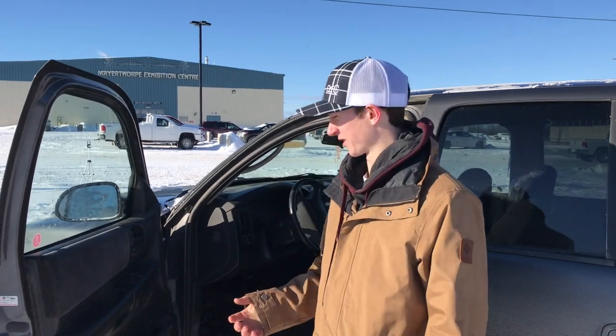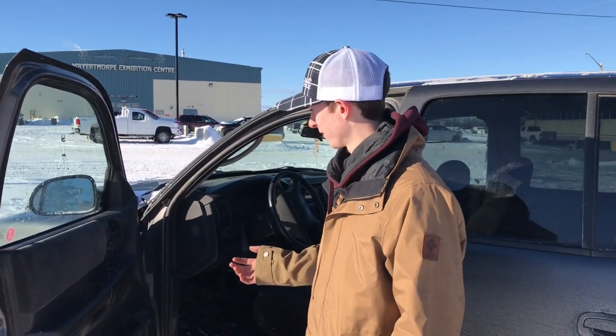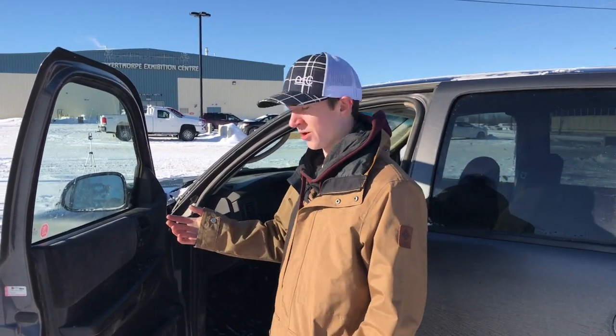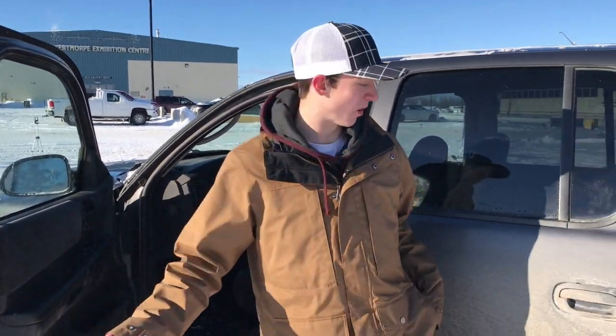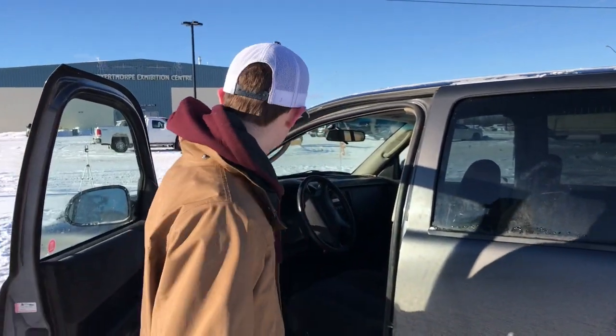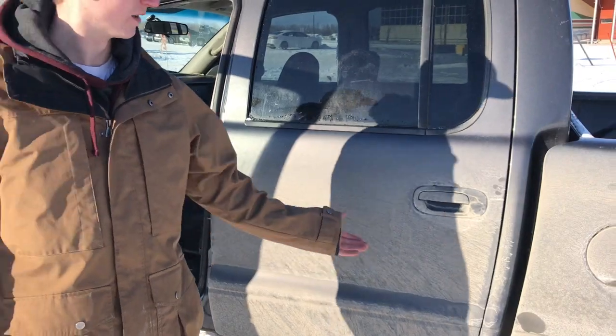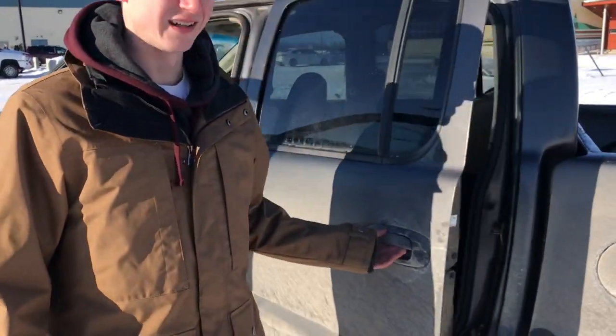So the way the locks work in this truck is very interesting and very peculiar compared to other vehicles. As maybe you have seen, I have just got in this vehicle, went for a drive, put it in park, and stopped. In most vehicles, that would unlock all the doors. In the Dodge Dakota, this only unlocks the driver door. Since I just stopped and put it in park, all of the other doors are still locked. Only way to unlock all the doors is to unlock the doors from the driver door, and then the doors become unlocked.